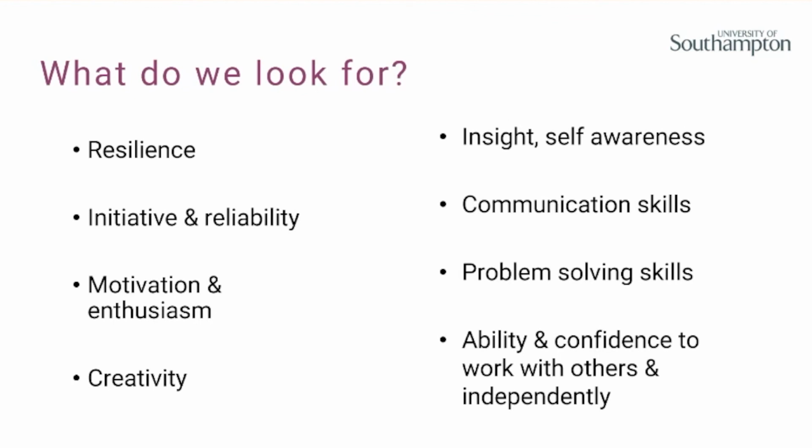And we want to know that you've got an ability and a confidence to work with others and independently. As an occupational therapist, there will be times when you're working on your own, just directly you and your client, and needing to take the initiative and lead and really be responsible for all of that. There are other times where actually it's really, really essential that we work in a very, very cohesive and collaborative way with our colleagues. So we need to be able to do both of those things.